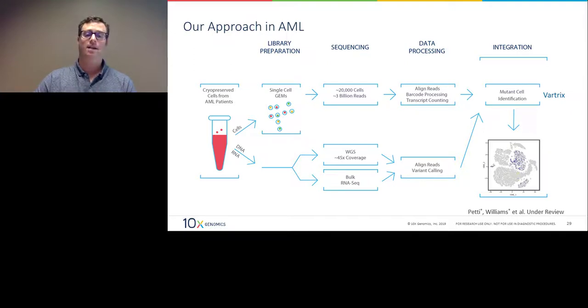And then I'll quickly run down to the bottom part of this. We also did enhanced whole genome sequencing and bulk RNA sequencing. We got approximately 45x coverage with our whole genome sequencing. We did our alignment and variant calling and confirmed these variants within the bulk RNA sequencing. And then we did our integration, and we did our mutant cell identification using Vartrix. And from there, as you can see on the bottom right-hand corner, we're able to overlay mutational profiles onto gene expression profiling as seen here in this tSNE plot. And we'll be looking at a lot more of these as my talk goes on.